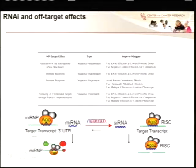There are some other features that have been described in the literature, but you just need to be aware of. You can saturate the endogenous RNAi machinery, and in some cell types and in some circumstances, you can induce an immune response. And this is relatively well described in the context of people that are trying to develop RNAi therapeutics, but for most people, it's not going to be an issue in the lab.